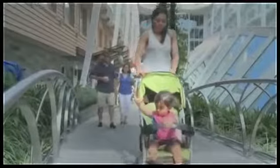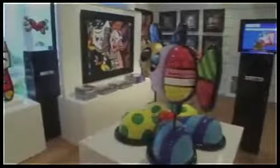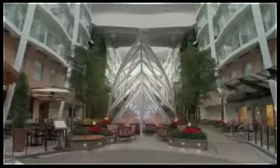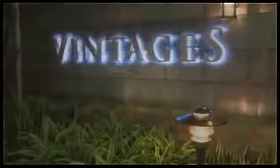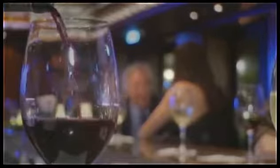On a walk through Central Park, you can shop in the elegant Coach store, visit the Brito Gallery, or simply enjoy a romantic stroll. Vintages, an ideal spot for a pre-dinner rendezvous, offers an extensive selection of tapas and fine wines. Of course, a visit to Central Park wouldn't be complete without dinner in one of the neighborhood's fine restaurants.